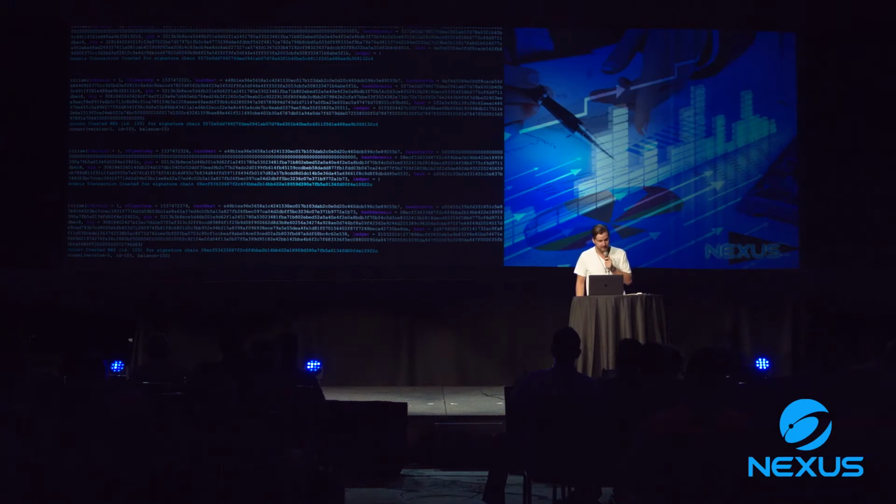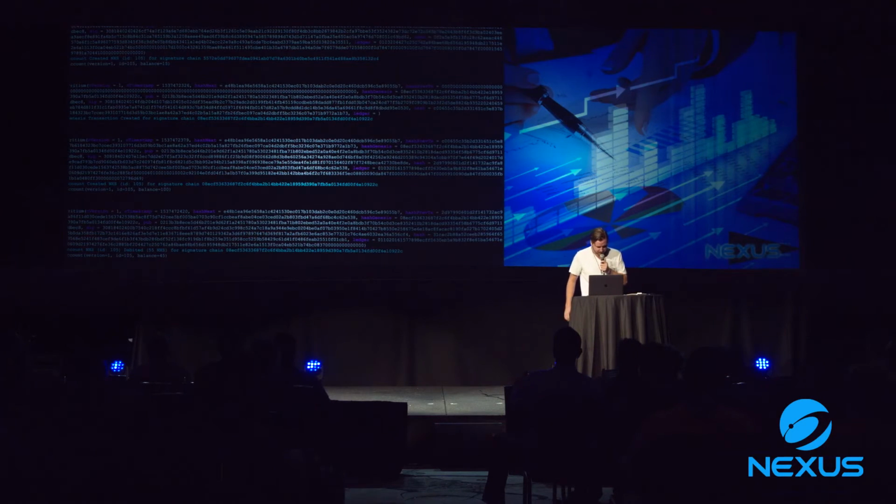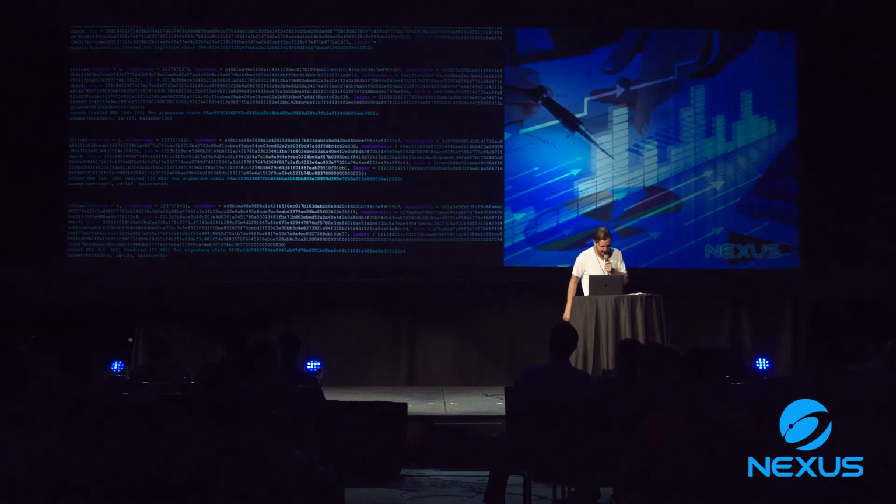What that means to you guys is less cycles are required on your computer, which means it's going to run really, really fast. So what I'm doing here is showing a simple debit from the initial transaction from the signature chain 08E, of balance 100. And then I'm going to pull a credit, which is crediting to the other signature chains. So you see 55 Nexus was now credited into there.